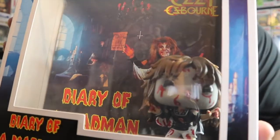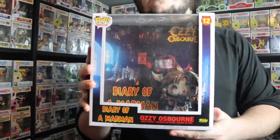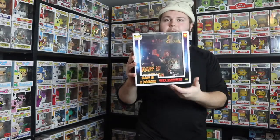I mean, you even have his arms out to the side, really close to his head, which you don't see a lot of times with pops, because the arms are obviously small where the heads are huge, so it's hard to kind of pose their hands, especially when they are so far out, especially close to the head. So they did a great job on this.